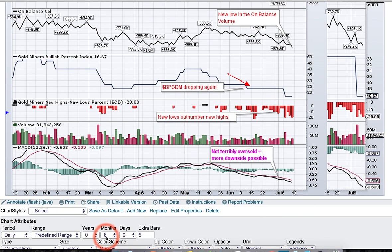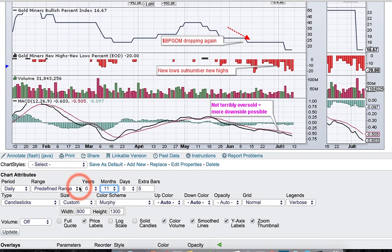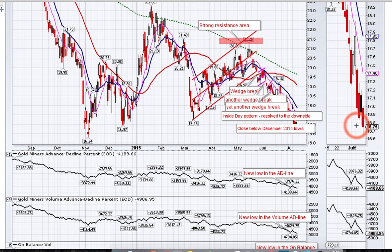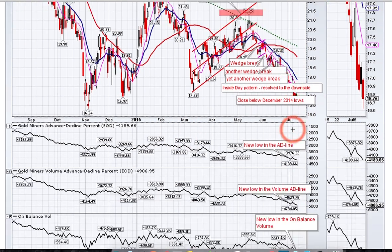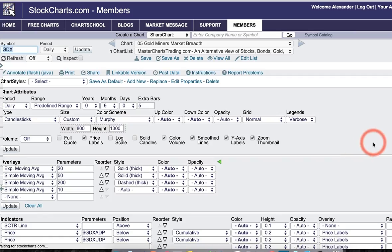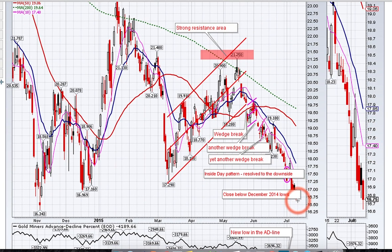So let me zoom out to 11 months, maybe 12 months or so, and see where we're at long term. Oh, gosh, it's covering up. Let me open a new one. Well, it's okay. Anyway, let me just zoom out a little bit less, maybe nine months. Okay, that's a little better. So anyway, we're here at 1650 something. This is a previous 52-week low at 16.134. We're very close to it.